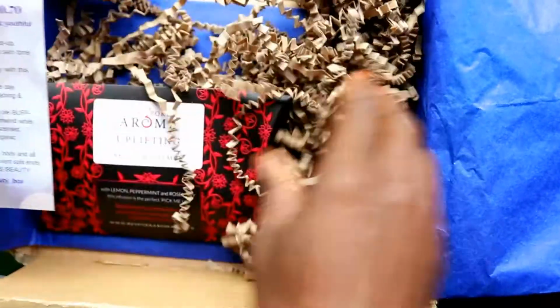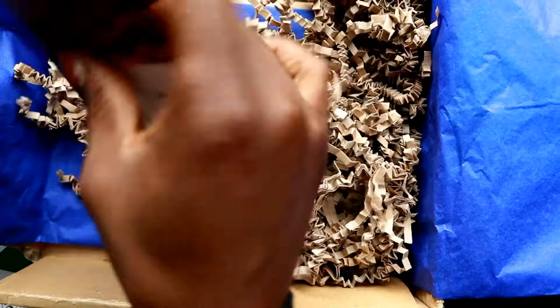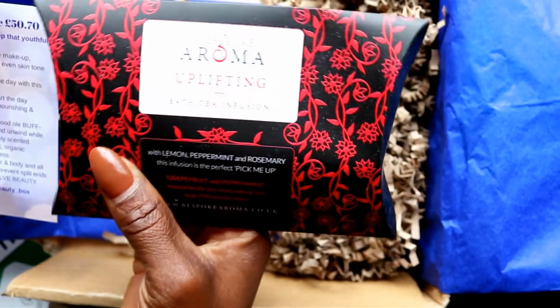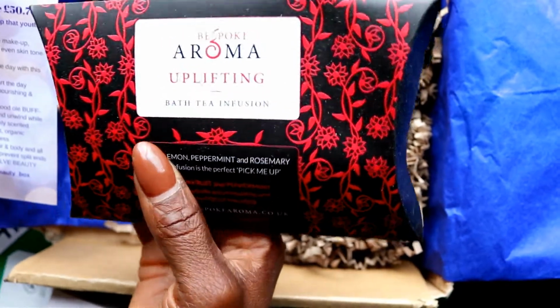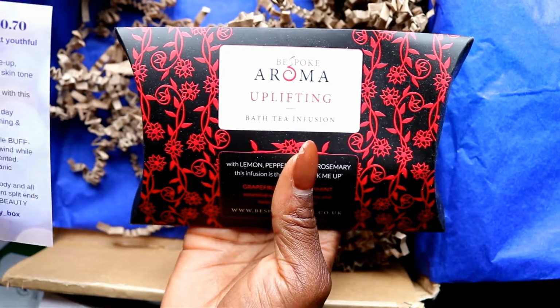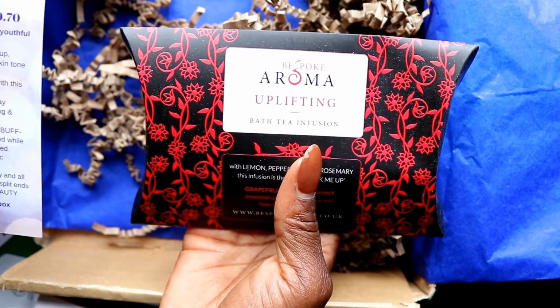And then you've got one more item, I believe, which I've not looked at. This is the Bespoke Aroma Uplifting Bath Tea Infusion. I like the idea of this very, very much. Let's have a look at Uplifting Bath Tea.